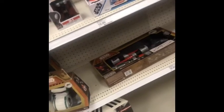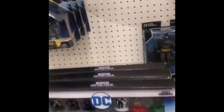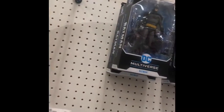No wrestlers. I found a Jar Jar Binks. Only Jar Jar Binks is here. I need this. There's still a Battle Cat and a couple Skeletors and He-Mans. Because we have a Toy Story in the Jurassic Park stuff. So. Batman's, an animated Batman's up there.